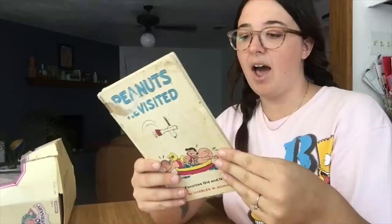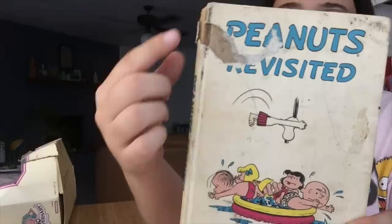I brought in these books because I really get curious about vintage books. Most of the time they're not really worth much of anything at all. Especially like, look, it's not in the best condition. Books don't seem to appreciate in value, as far as the ones that I've found. But I do want to look this one up.